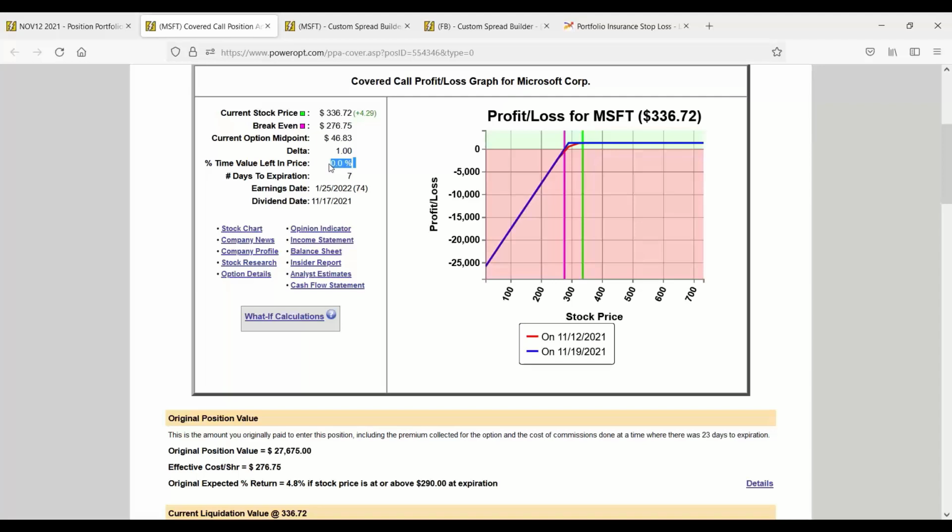It can fluctuate too, but as deep in the money as your 290 call is, there's really no monetary difference between getting assigned and then buying back Microsoft at 336 and selling, say, the 340 call, versus buying back the call now at almost 100% intrinsic value. There's literally no time value left on this position, and rolling to the 340 call. Mathematically, it's the same.